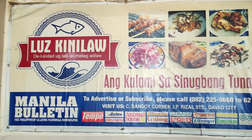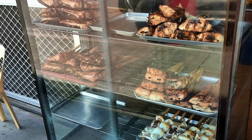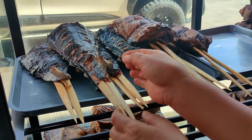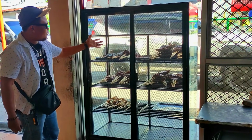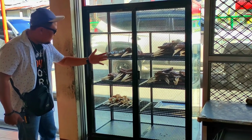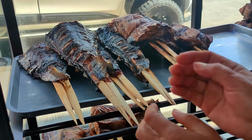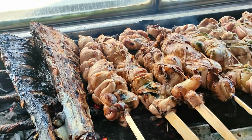This seafood carinderia has been feeding hungry people for more than 50 years. Today, we will try a few of their best seafood dishes where they keep various fish parts inside this fish closet. They have the tail, the panga, the belly, and the special big squid. Now we will focus on their tuna tail, the size of a large fish, to grill. So let's eat!